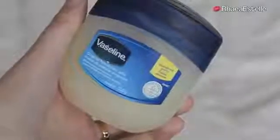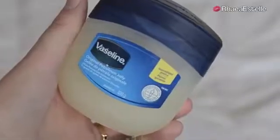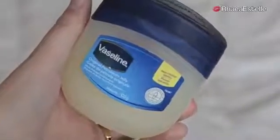So it's just regular Vaseline, and basically what I do with this is at nighttime and anytime throughout the day, I apply this to my lips, and I pretty much slather it on, especially at nighttime, because like I said, this is one of those products that really locks in the moisture and kind of cuts out the dryness that the air can do to your skin and lips, I guess.